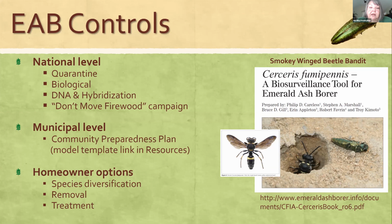There's also, and perhaps you have heard this before, the Don't Move Firewood campaign. It is believed that the movement of firewood from infested areas to non-infested areas, human movement, is the primary means that the emerald ash borer has moved across the country so rapidly. The insect itself can move, it flies. So it can move 1 to 2, 2-ish miles a year on its own. But to make these big leaps across the country is mostly through human activity.